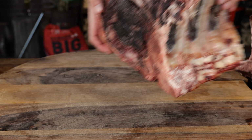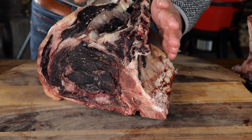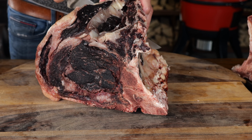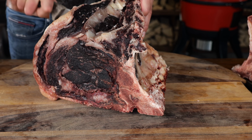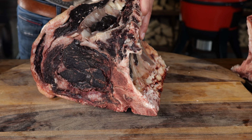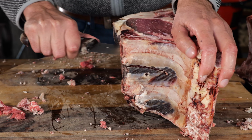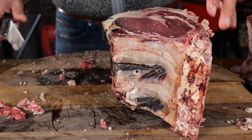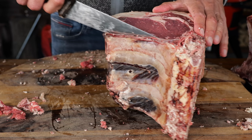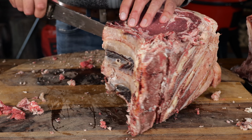So this is what my whole roast looked like. A 3-bone-in ribeye. These are pretty big, and they're intentionally pretty big because when they're dry aging, we gotta cut off the outside. It's called trimming. And what I'm attempting to do here is cut out a middle section, basically one single steak. But I find it quite difficult to get through the bones, and I know I need a bone saw, but I haven't got around to purchasing one.